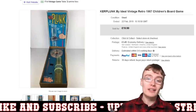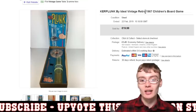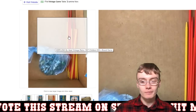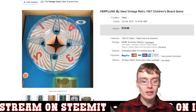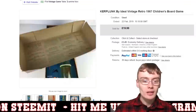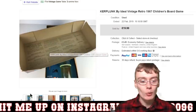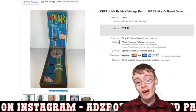But yeah, first off, we've got this vintage Kaplunk by Ideal, 1967 retro board game here. This is a good one to pick up. It's the long box version, and it's got the straws in here, the marbles, this little plastic unit, and also the little base unit. Oh, and the instructions are printed on the back of the box in this case, so there isn't any other paper instructions that you're meant to get with it. But yeah, that one went for $19.99 plus my postage, so really happy with that one.